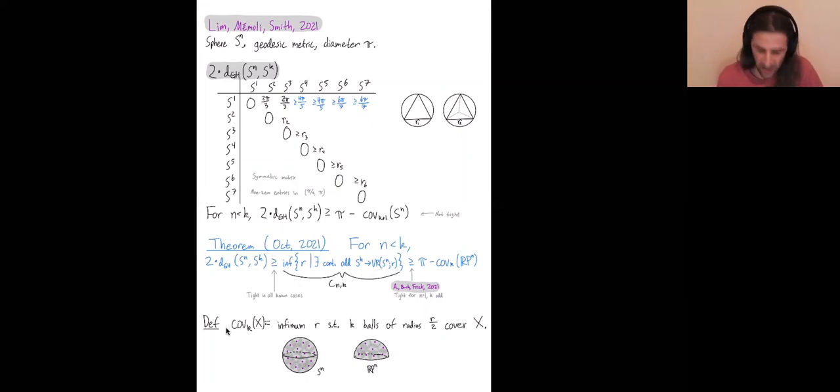And I'll spend some time defining these things precisely, but we're going to call this value CNK. CNK is the scale R such that I need to thicken the n-sphere by a scale R to, in some sense, obtain the topology of the higher dimensional k-sphere. Questions so far?